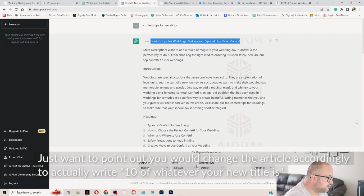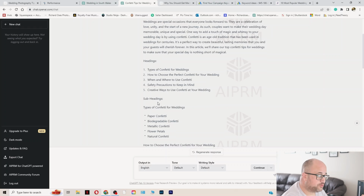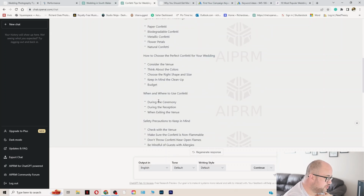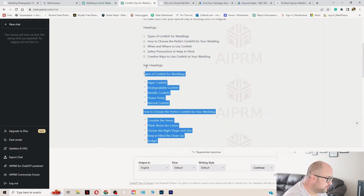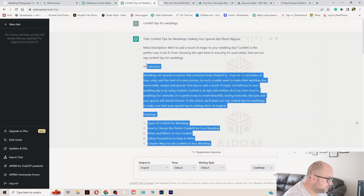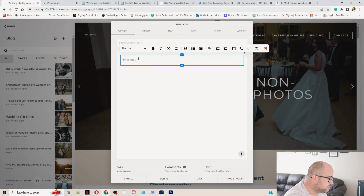As I say, you can play around with the prompts, or just use that as a starting point, like you would a Lightroom preset. Buy my presets. You can use it as a starting point. You can edit it yourself if you wanted to, get it over into a Word document if you want to. But just to show you how quickly you can get it done.